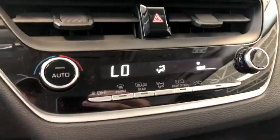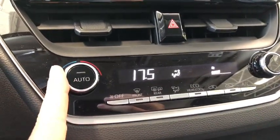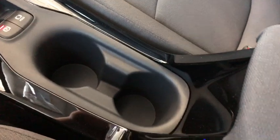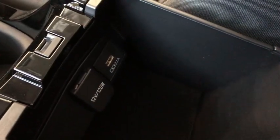Moving down to our climate control system, nice and simple. You got these nice turning dials, of course, controlling your temperature, intensity, and you got all your functions underneath. Below that, you have some nice storage space as well as driver and passenger heated seats. Behind the shifter, you have your electronic parking brake, 2 cup holders, a center console. Also features a 12-volt outlet and a USB port.